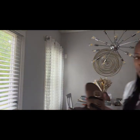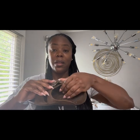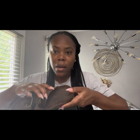So let me go ahead and get the sandals that I currently love. It's not too far. All right. So these are the sandals that I love. You see that they're old, you guys. I don't even know the brand. The brand got rubbed off.